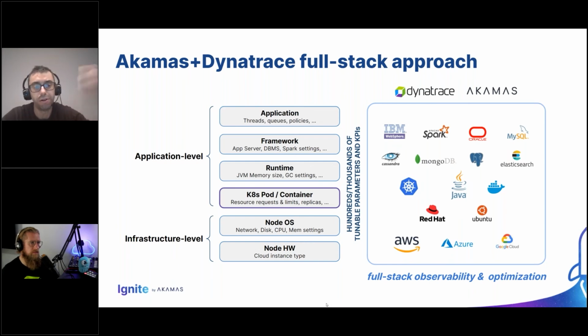And we can go higher and also consider application level parameters. We also have other parameters within Kubernetes itself, like replicas and autoscaling. Those settings are very important too. So that's at the Kubernetes level, and then there's the cloud. It's also important to go below the application level parameters. We can also cover the infrastructure layers, especially in the cloud.